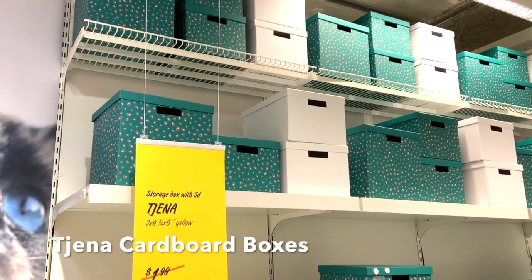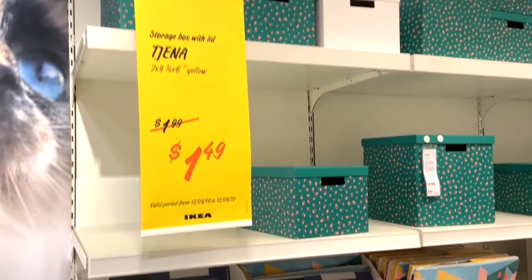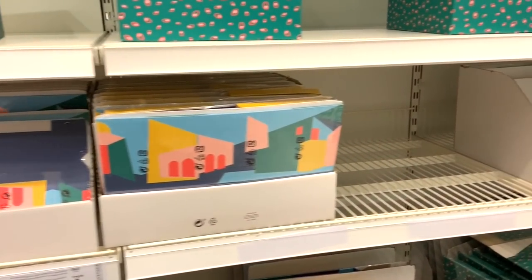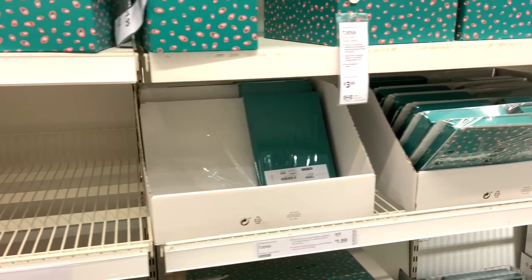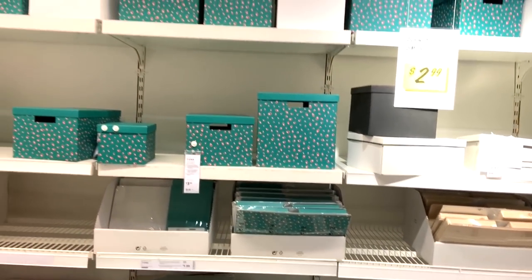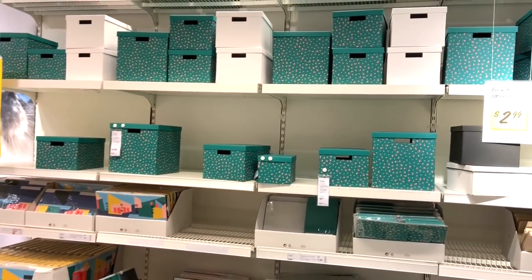The Jenna storage boxes are so great because they are easily customizable. You can paint them, you can decorate them, you could decoupage. They are made of cardboard, so if you're storing heavier things, that might not work out. But as far as organizing some of the contents of your craft closet, these are a great option.